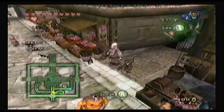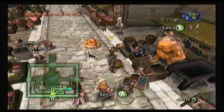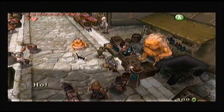This way is Telma's. So, this is the guy here. I do believe this is the Goron.